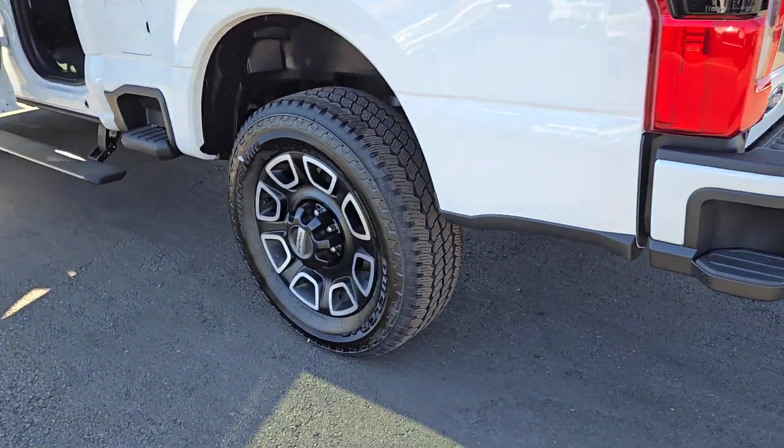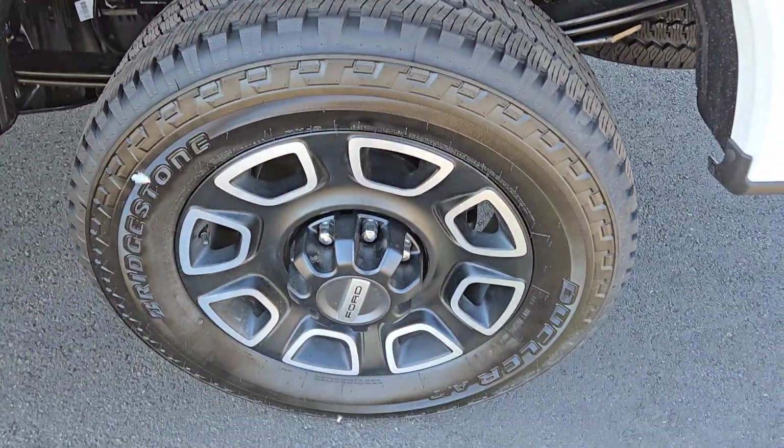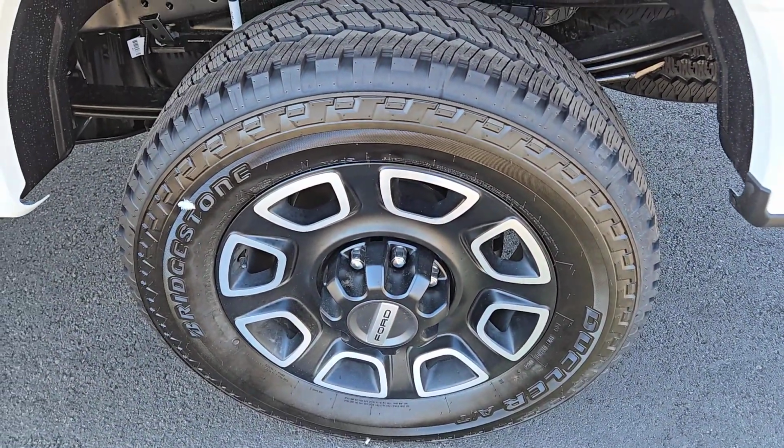See how comfortable capable can feel when you get into this can-do F-250. Take it out for a test drive and see for yourself.